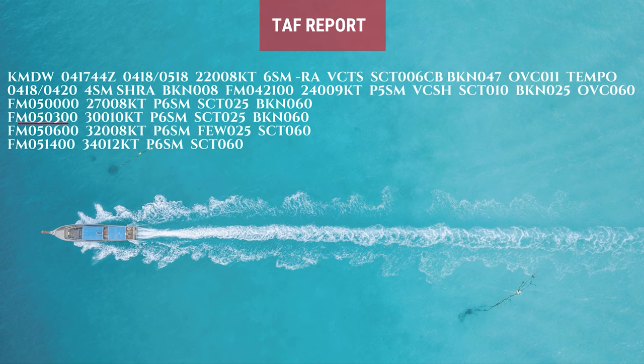Then on the 5th, starting at 0300 hours or 3 a.m. Zulu, we'll have wind direction 300 degrees at 10 knots with 6 statute miles visibility. In addition, scattered clouds at 2,500 feet and broken clouds at 6,000 feet.